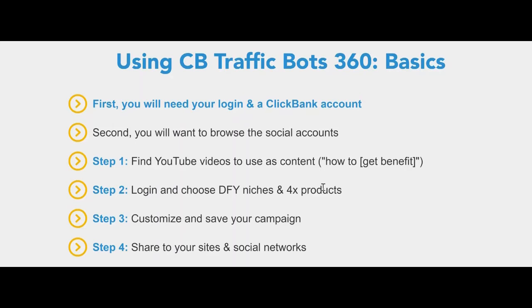So the first thing you'll need before you can proceed to start creating campaigns is a username and password. And above this video, under step two, there will be a link to create an account, which will allow you to then log in and start using the tool. That's the first thing you'll need.